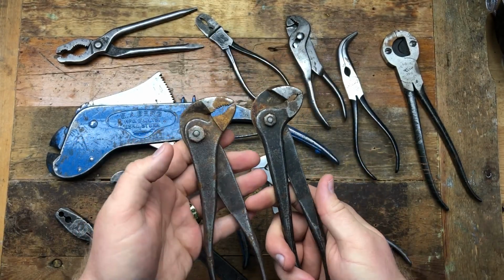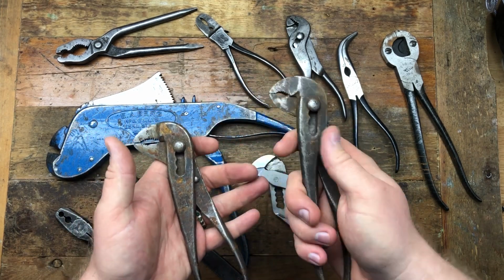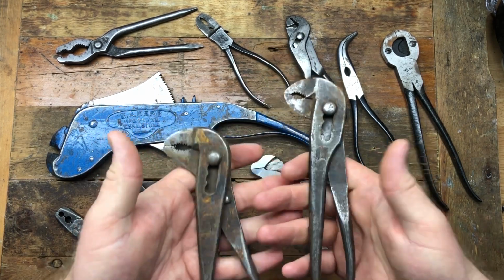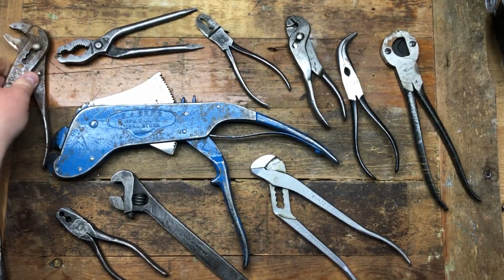This one has a bigger nut, so I'm guessing one of them is earlier than the other one. I think this one is probably the earlier one because it has more of a pinch point, and this looks like it's got a bit more shape to it. So those definitely need a date with the Evapo-Rust, which I think is what I'm going to be doing. So let's put them down.